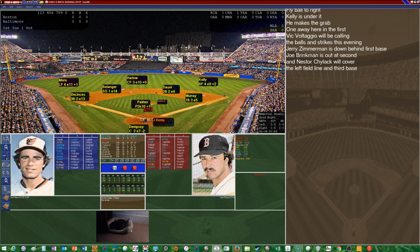Alright, next up will be Jerry Remy, hitting .296 with a homer and 22 runs batted in. Corners are playing in against Remy. And he's going to pop up to second. Dauer's under it and makes the catch for out number 2. So 2 quick outs in the Red Sox first.